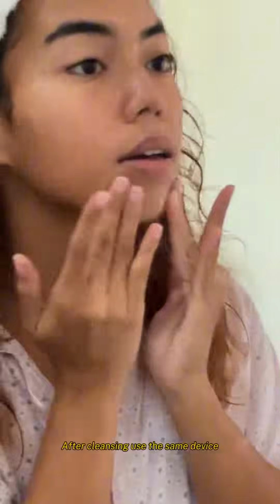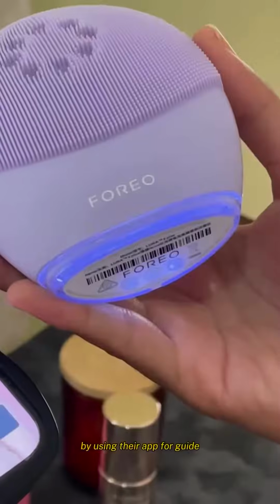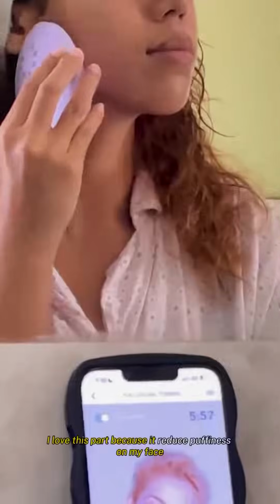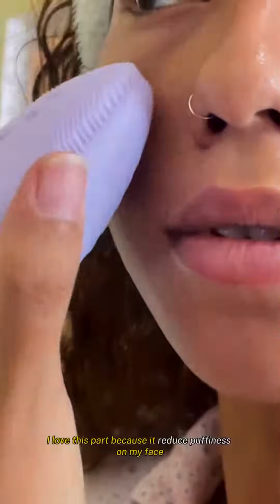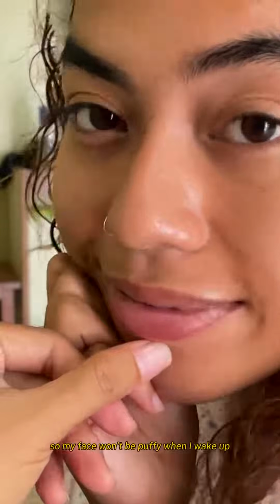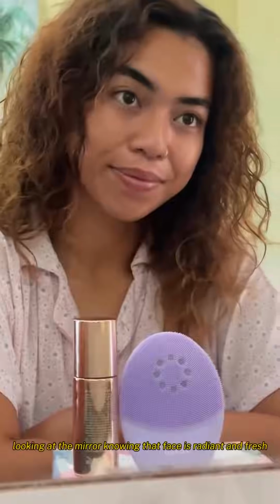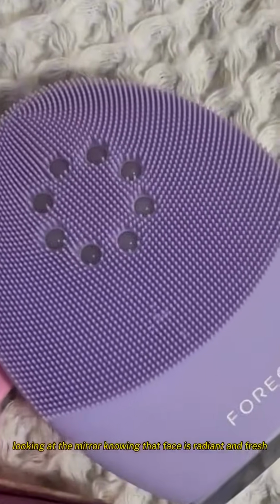And it doesn't stop there. After cleansing, use the same device to massage the face by using their app for guide. I love this part because it reduces puffiness on my face. The microcurrent pin on the device helps firm the skin, so my face won't be puffy when I wake up, and I love the feeling in the morning, looking at the mirror knowing that the face is radiant and fresh.